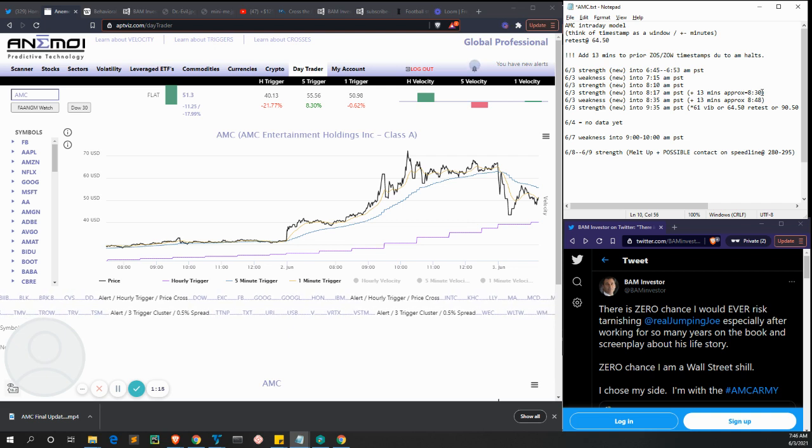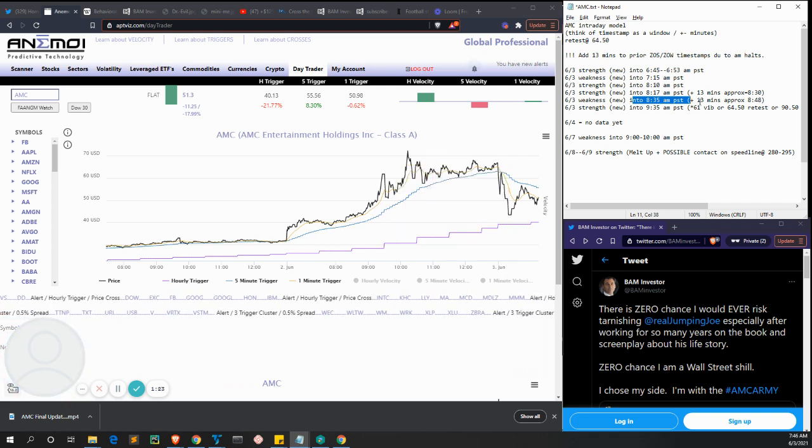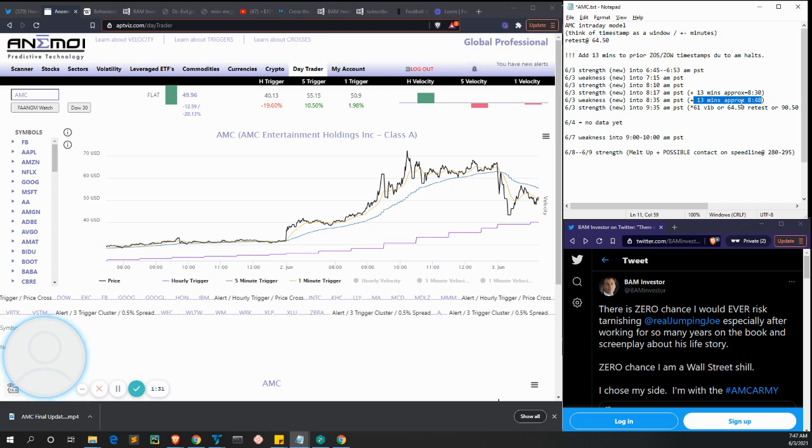That's AM PST, right? We still have this weakness here, and since we've been in a downtrend, I'm going to assume that this will be a turning point low. Now, it could be a lower low on the session, or it could be a higher low. If it's a lower low, then I'd be looking at my hourly trigger. That hourly trigger will rise by the time we trade into 8:35.